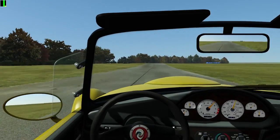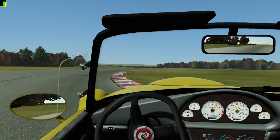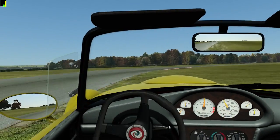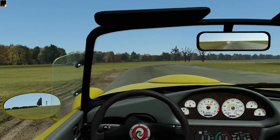Now, if only this thing had about an extra 100 horsepower, 100 pound-feet of torque, thereabouts. Oh, yes. Okay, there. I was just being greedy on that one. That was all me.